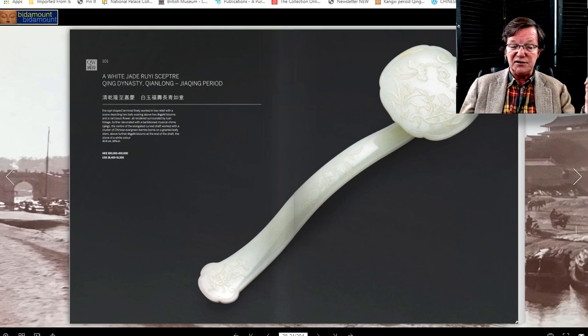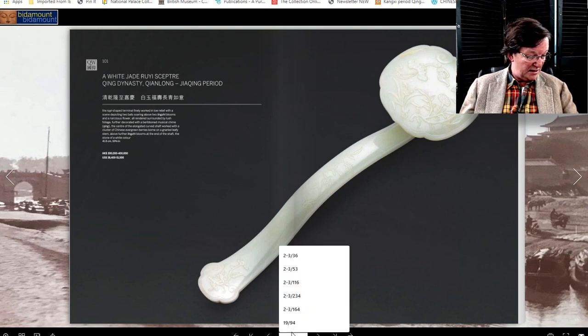And the key elements in this sale are his jade collection and some very good Ming pieces, mostly. Okay, but this is a really fine Beijing period rouge scepter, wonderful quality, just a great example. And it's estimated at $38,000 to $50,000. We'll see how it does.